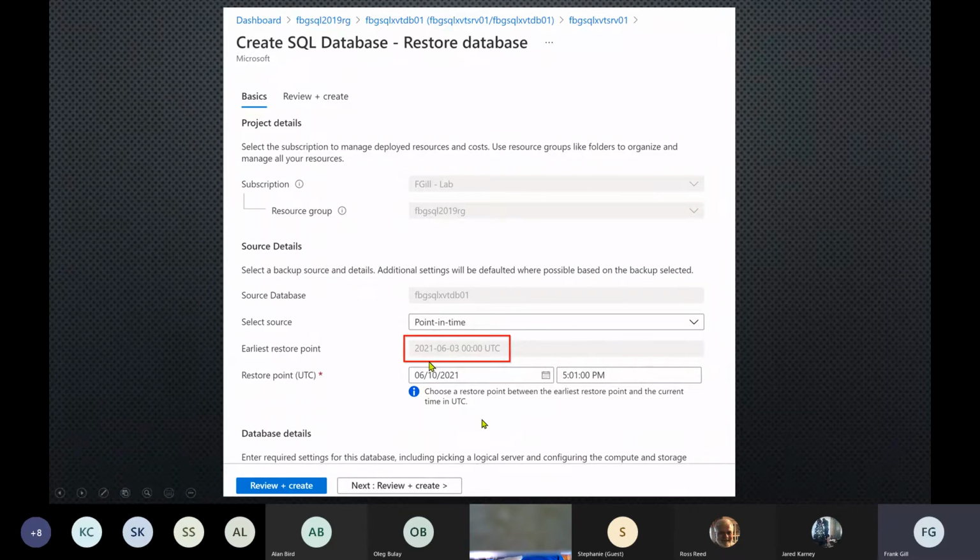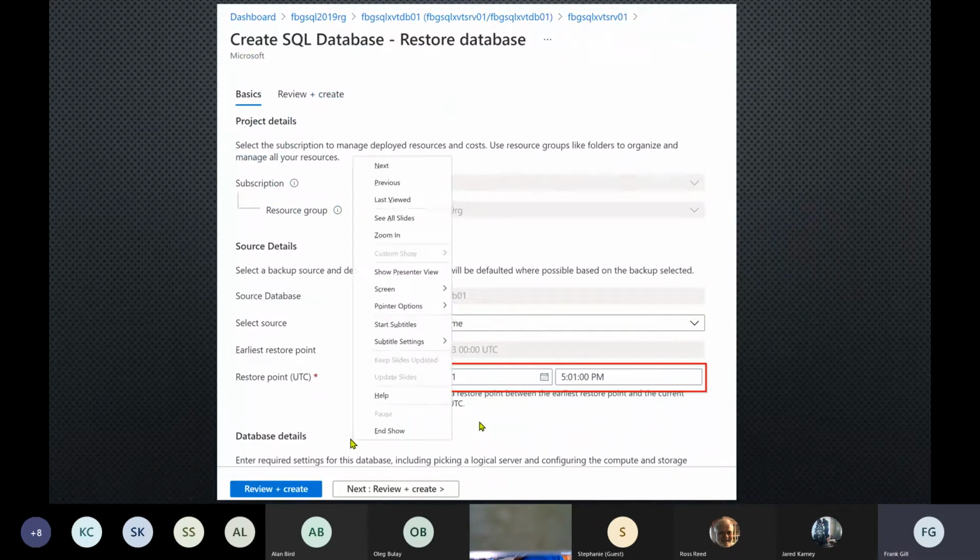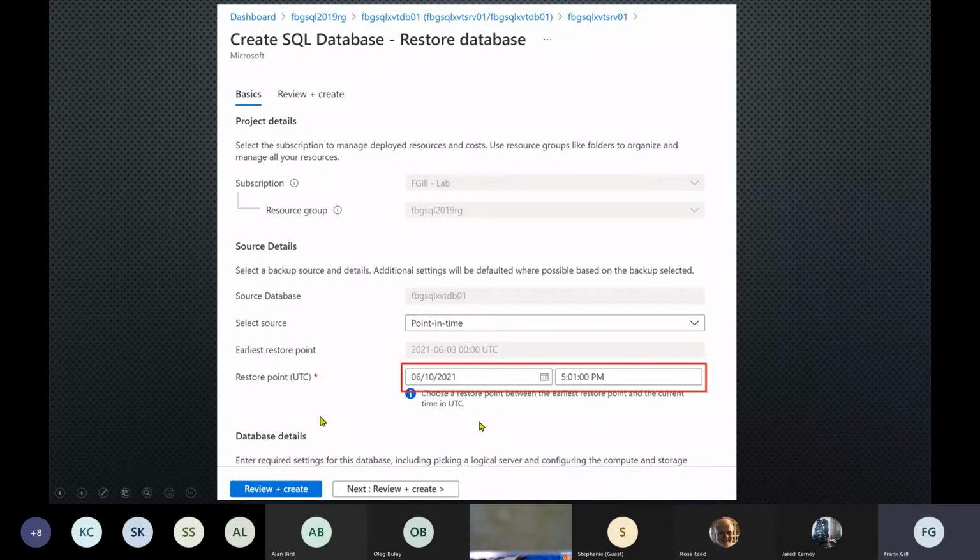And then it shows me my earliest restore point. It also defaults to the latest restore point. So when I pulled this, and actually, okay, I did pull this today, my earliest restore point was 6/10/2021 at 5:10 p.m. UTC. And you can change these to any value between this earliest restore point and that latest restore point. Once you've done that, I didn't scroll down, but this will give you information about what the database will be called when you restore it. It defaults to the existing database name with a date time value, and you can't do a replace.